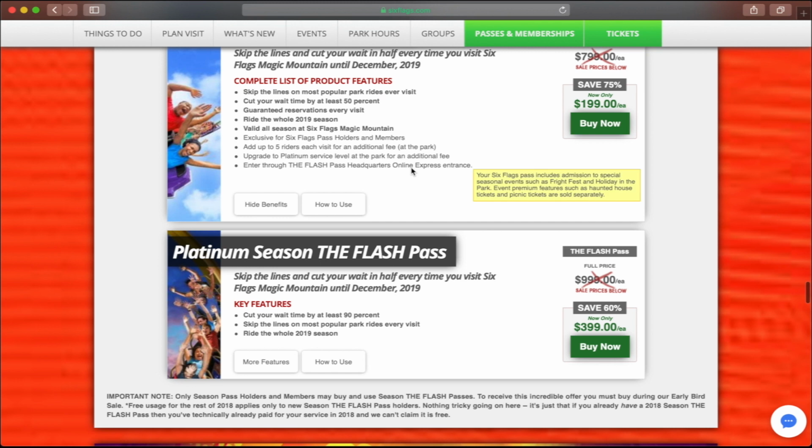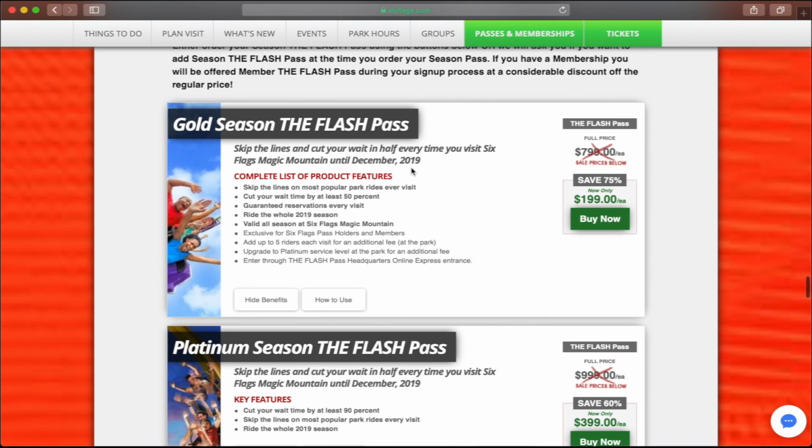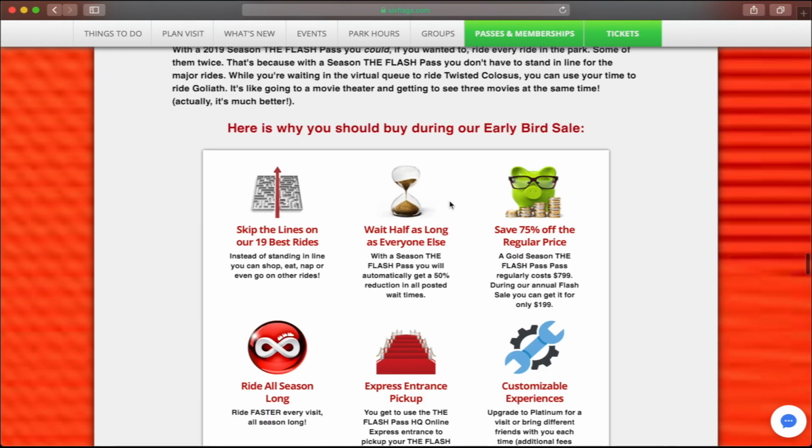So there you go. For me, I have now covered all the things that I wanted to get out of Six Flags by buying the most basic season pass, so I don't have to do monthly payments, and the cheapest Flash Pass, which is the gold season. So for about $300, give or take, I have now fulfilled all my requirements on going to Six Flags.